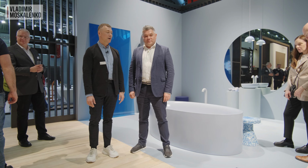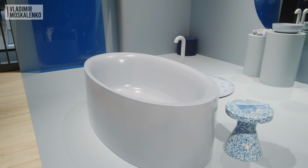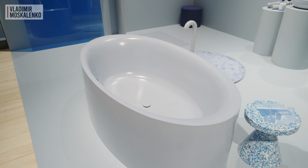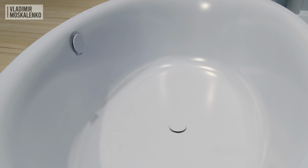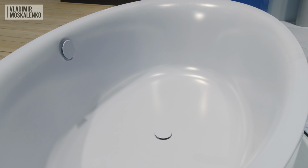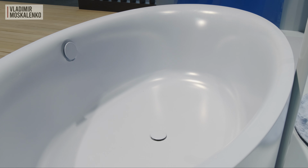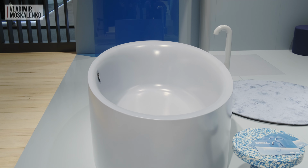This is the BetteMono bathtub. Mono translates from Greek as one. Accordingly, this bathtub is in a single style and the color is stunning. Please also note that the decorative overflow covers are now in titanium steel and also in the same color. The ergonomic shape of the bathtub speaks for itself. It's comfortable for one or two people.